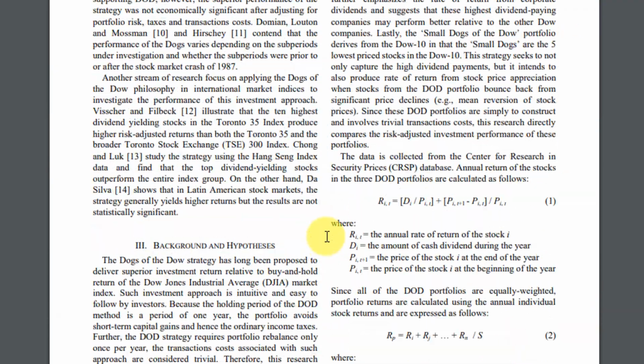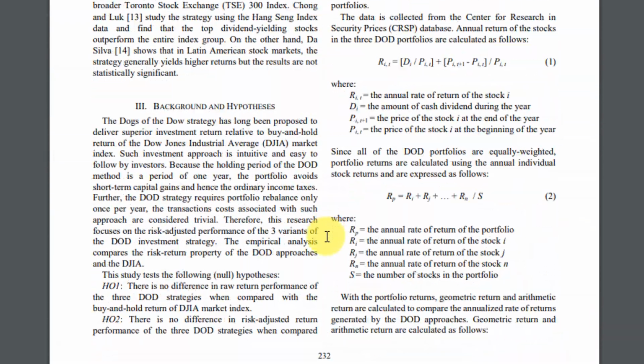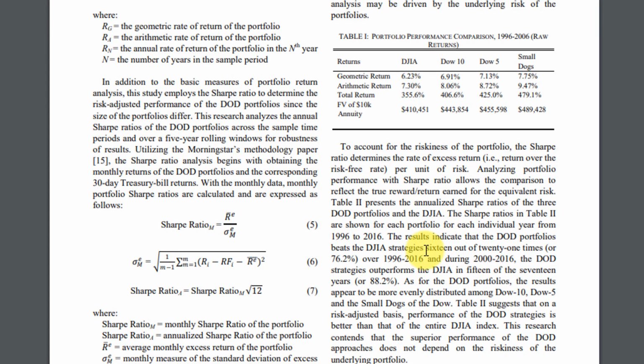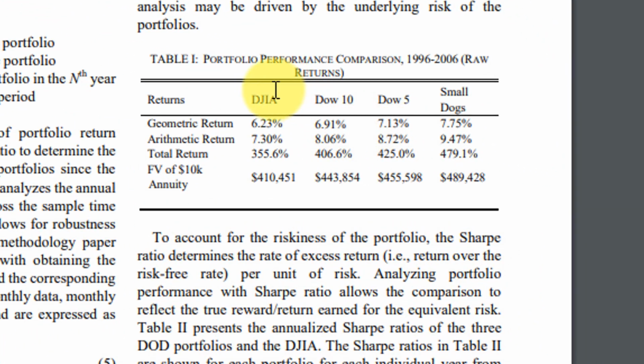So while I couldn't find the perfect data set for something like the S&P 500 versus the Dogs of the Dow, I did find this research that outlines the performance of the Dogs of the Dow 10, the small dogs, as well as the Dow 5. So these are slight variations to the strategy versus something like the Dow Jones Industrial Average itself from a time period of 1996 all the way to 2016. This strategy outperforms around 16 out of the 21 times over that period. Overall, these slight adjustments versus the 30 companies that are in the Dow Jones actually do outperform over a longer term basis.